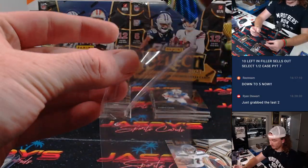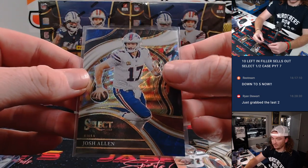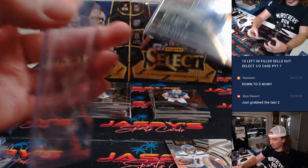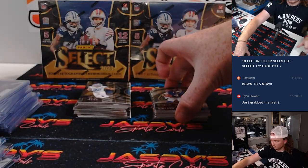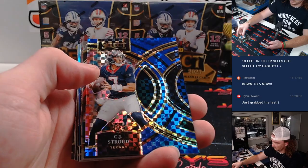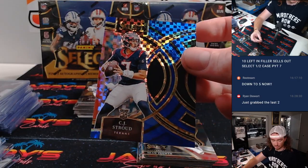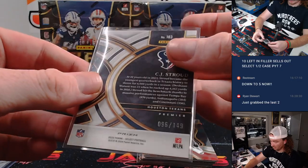Tricolor Club. 58 of 149 going to Buffalo, Bills and Lunard. Very nice. CJ Stroud. Here we go, Greg. Houston's doing pretty well.